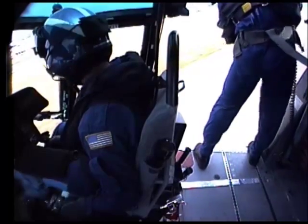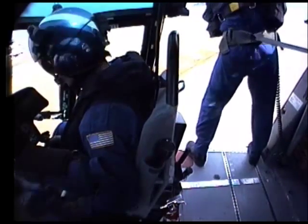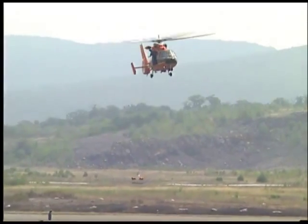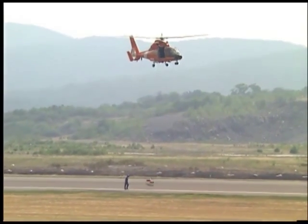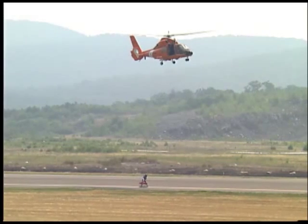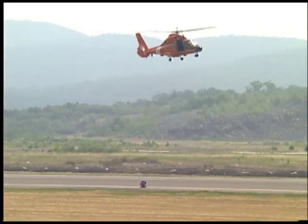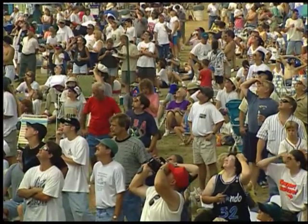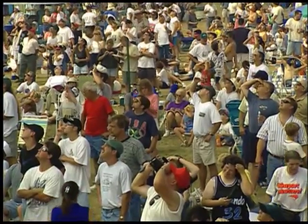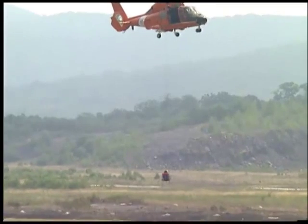When we perform a rescue, it's very important that the flight mechanic con the pilot in. He has to give the directions to the pilot. Oftentimes, the pilot will go what we call lost target, and we do not even see the person or the vessel that we're hoisting to, and we're simply going on the flight mechanic's conning. Ready for pickup signal, easy right. This is just one of the missions, search and rescue. The aircraft is used for drug interdiction and marine environmental protection.